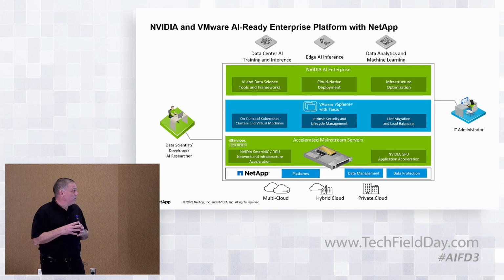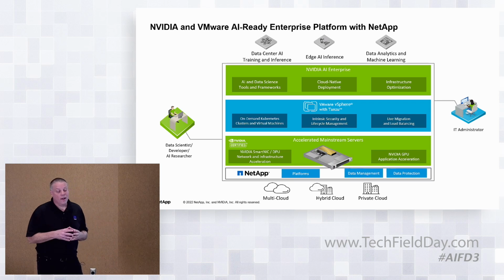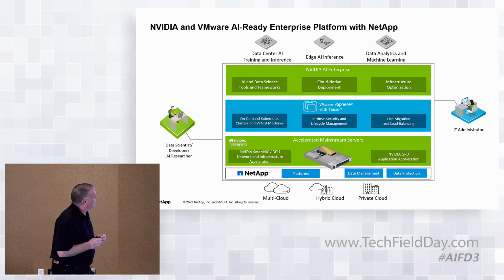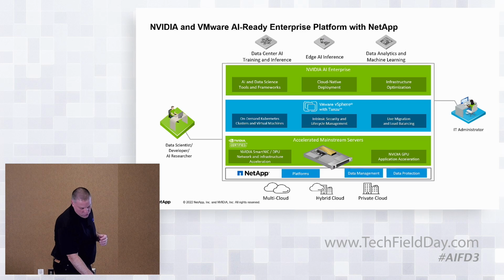And of course, this really lends itself to the notion that there's a lot of customers who don't want to make that big investment, but want to see if they can reap some benefit from AI. And the AI Ready Enterprise platform, that's a mouthful, I can't say it enough, really provides a nice roadmap to get there, right? It really enables all of those software capabilities without having the massive investment in the infrastructure.